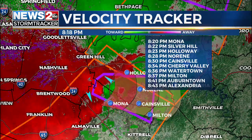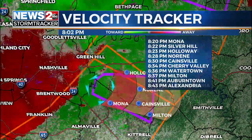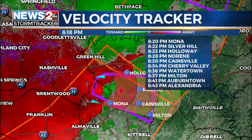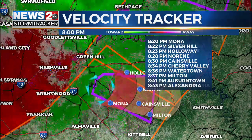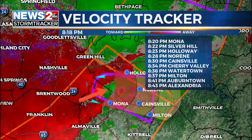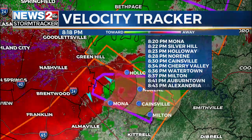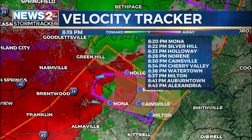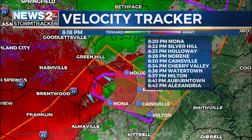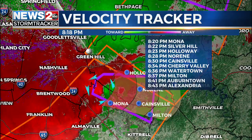Holloway by 8:23. That red and that green is what you want to follow coming in from the left out of Davidson County into northern parts of Rutherford County, right along the Rutherford County-Wilson County line, and it's about to cross 840 right now. So you can see 840, that's the highway that I'm putting the arrow to right now. Just about to cross 840. So it's headed towards Walter Hill. Yeah, and there's Noreen by 8:28, Canesville 8:30, Cherry Valley 8:34, Watertown 8:36, Milton 8:37, Auburntown 8:41, Alexandria 8:43. So I'm going to stop the movement now, but you can definitely see a definite couplet there.